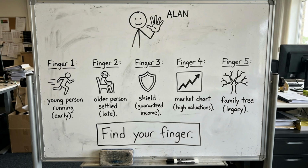Situation 1, you are retiring early, before age 60. Situation 2, you are retiring late, after age 70. Situation 3, you have a large guaranteed income floor from Social Security and pension. Situation 4, you are in or near a high market valuation environment. Situation 5, you want to leave a legacy and not just sustain spending.